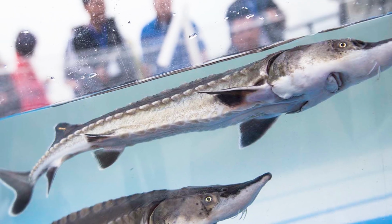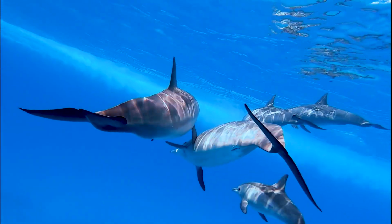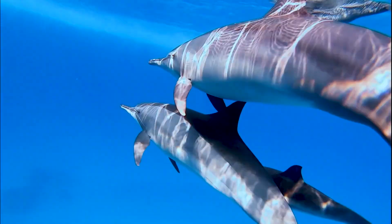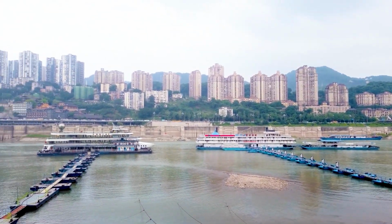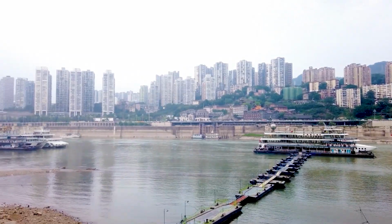Several fish species, including the Chinese sturgeon, had their migration routes blocked. The famous Chinese river dolphin, or baiji, was declared functionally extinct, with some scientists attributing this directly to the dam's construction. The reservoir also caused some geological concerns.